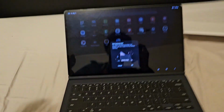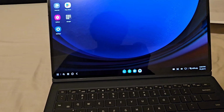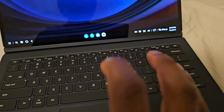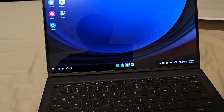Now it's time for the piece de resistance. Beautiful. And come on, come on, come on, come on. Boom! Opening Samsung DeX. Look at the animation. There it is. This is more like it. Yes, this is what I wanted.